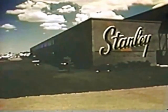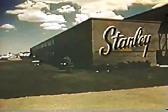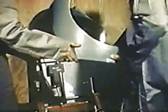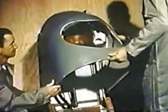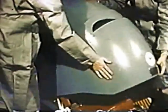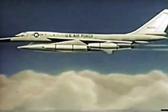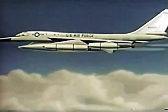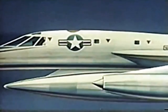Meanwhile, under contract from Convair, the Stanley Aviation Corporation of Denver, a small but highly capable concern, was awarded the task and is now designing and developing an escape capsule for the tactical B-58. Despite its present familiarity, that word capsule is still significant, for it embodies the principle of total encapsulation, which is the only possible answer for crew survival at the speeds of modern aircraft. Now, let's turn to an animated representation to see how the escape capsule, as installed in the B-58, will provide this maximum safety for all crew members, as well as accomplish other basic targets of its design.